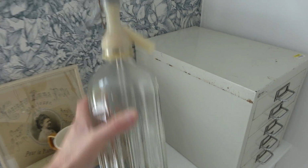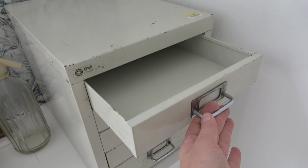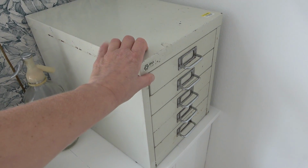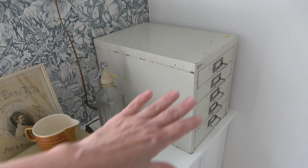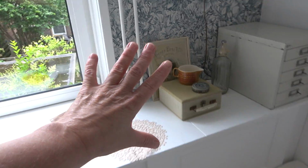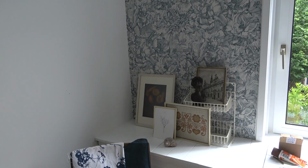This is something that you already saw in one of my other videos, but this is also something that is new. I bought this at the thrift store that I have in my street. It is very heavy, a heavy duty industrial looking little cabinet. I paid €5 for it and I don't know, I quite like it. I like having something a little bit bigger over here because this windowsill is very big and I don't have a whole lot to put on my windowsill.